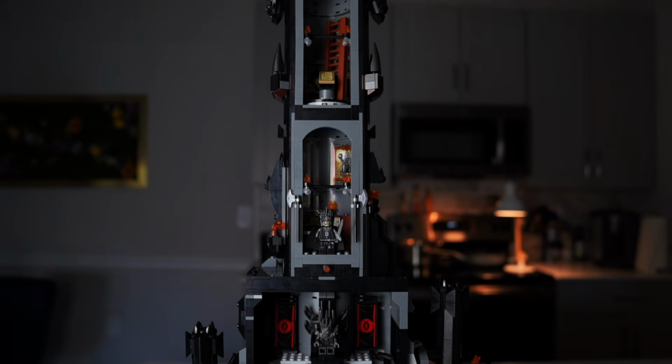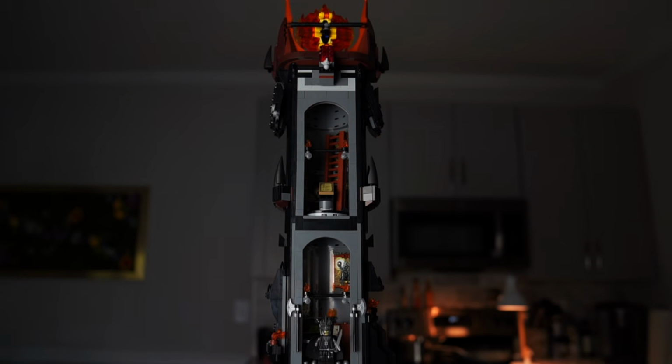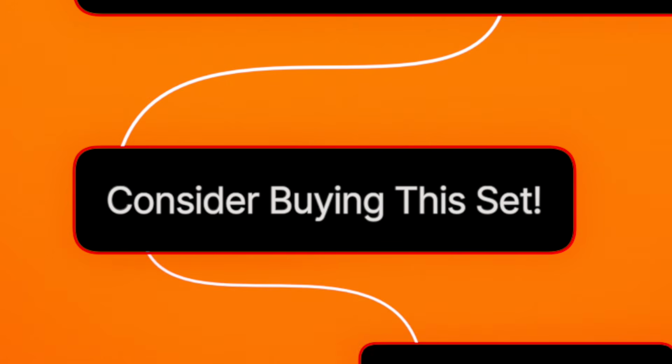It has some really awesome things about it, but then it also, like we talked about, does have some drawbacks. The final grade on this set is going to be 82 out of 100, which is going to put this into the consider buying this set category. It does just slightly miss that must-buy category, and maybe it should be in that category. However, it drops below that category just for the simple fact that it's a very tedious build, building an all-black tower.